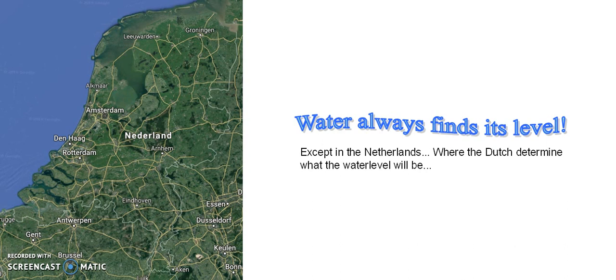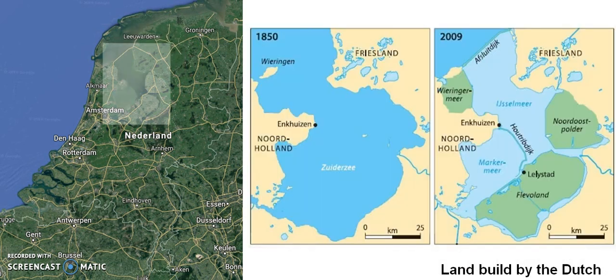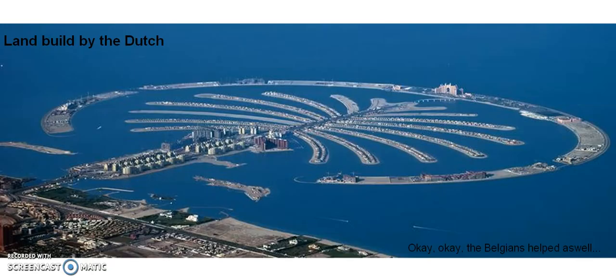Much of the Netherlands is below sea level. In fact, we have been claiming land from the sea for centuries. This is the province of Frisia, and right through the middle there was a sea, which we closed off and claimed as land. We also closed off the southern sea and turned it into the IJsselmeer. The green areas didn't exist prior to the 1930s and the 1940s. But not only that, we have been doing this for other countries as well. Palm Island, Dubai is Dutch made.